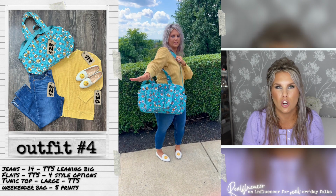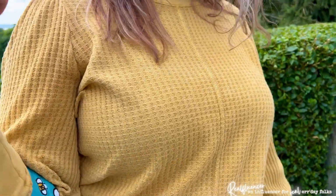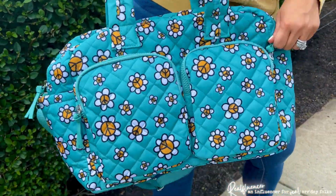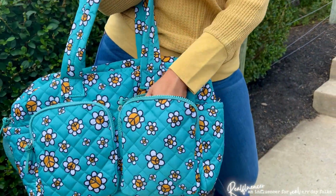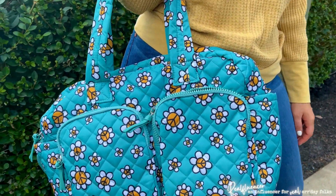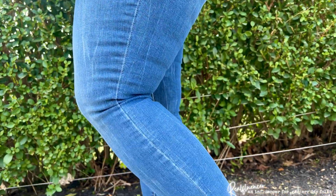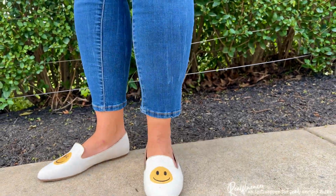I'm actually a large in this top, not for Time and True tunics, but for Time and True in general. That is sort of up one from my normal size, because if you are familiar with Walmart, you probably know that Time and True generally runs larger. In any old brand, I'm typically a large, but in Time and True, I often do wear a medium, but in this one, I am wearing a large, and I think it's the right size for me.